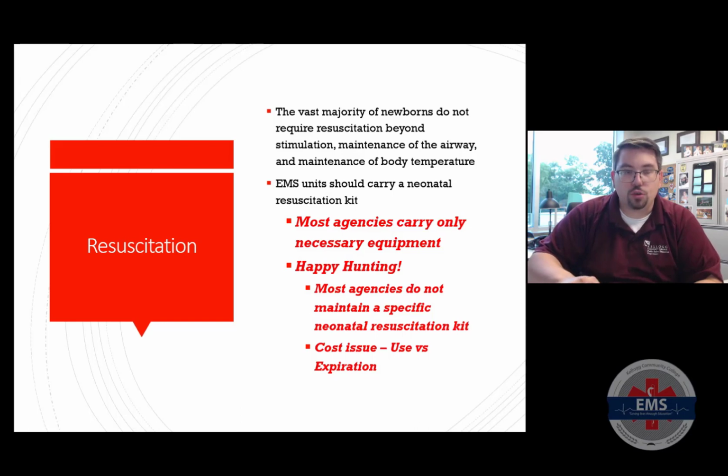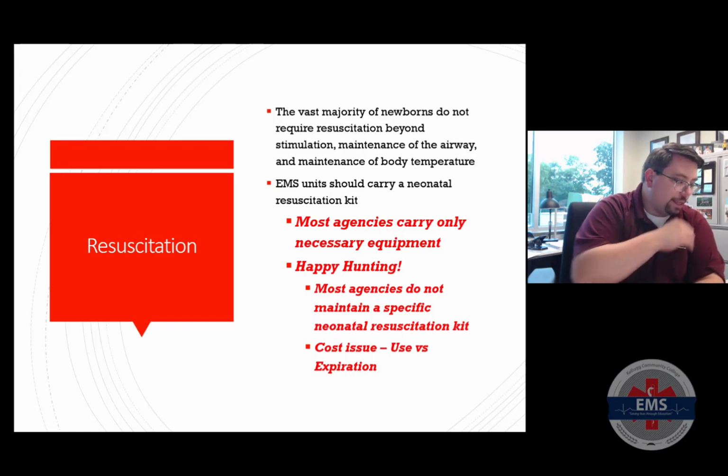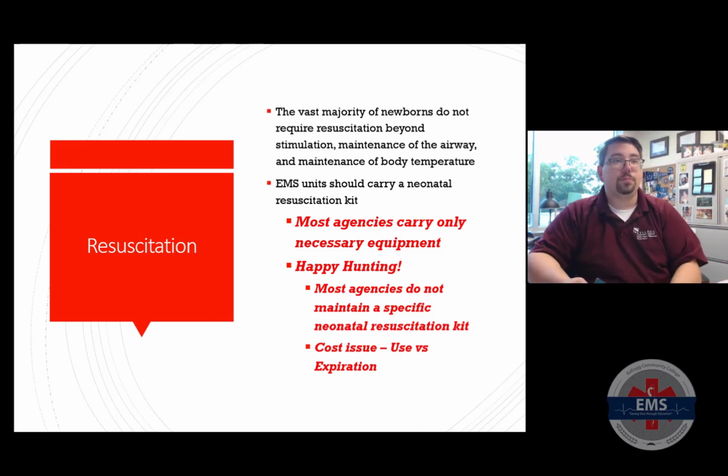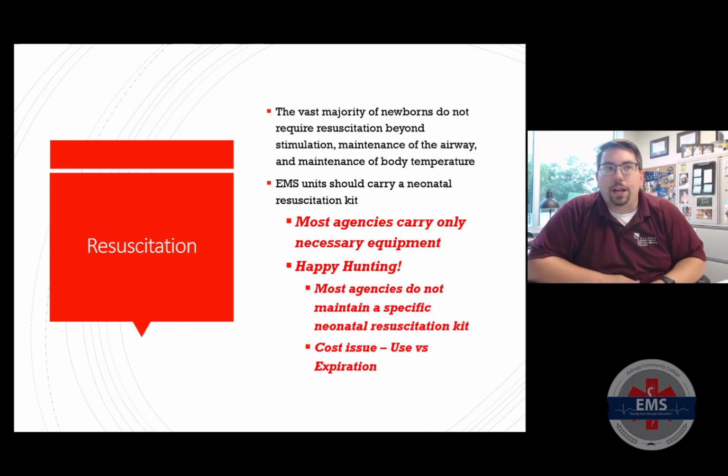You're going to see that the new guidelines from American Heart are going to contradict slightly what is in your textbook as far as the actual layout for care to be provided to that patient. Again, intubation actually comes a little bit earlier than actual chest compressions in the new AHA guidelines. So, as we go back to the resuscitation aspect of it, the vast majority of newborns do not require resuscitation beyond basic stimulating, warming them, maybe some ventilations if necessary. But beyond that, it's not much.